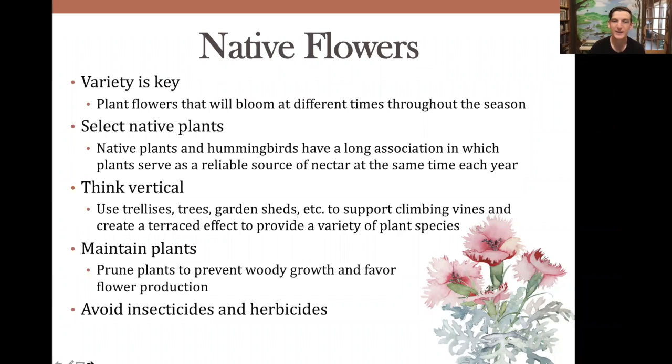And you want to kind of think like a hummingbird. You want to think vertical. So trellises, trees, garden sheds, anything to support climbing vines and create a terraced effect, and that would provide a variety of species. And maintaining the plants is also key to the hummingbird as well.